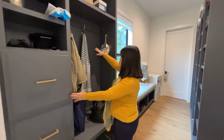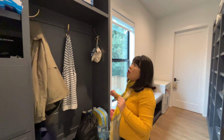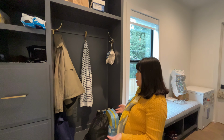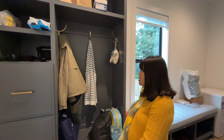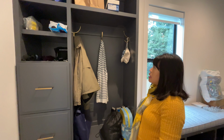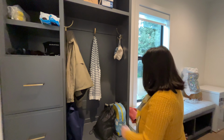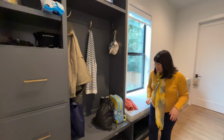And then, of course, we have individual hooks for each of us. When we designed these hooks, we did not have a second child in mind until we decided later that we wanted one. So we have just three hooks right now. So we'll have to figure out where we can have a fourth hook or some other arrangement. Maybe daddy will get kicked off to somewhere else.